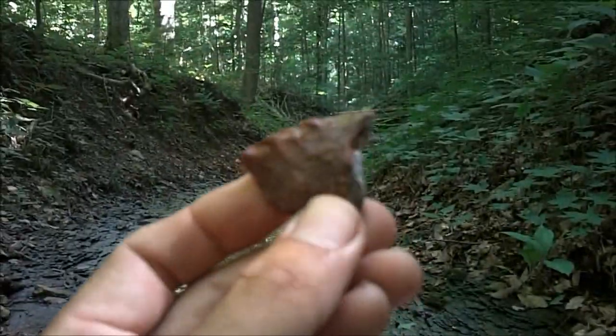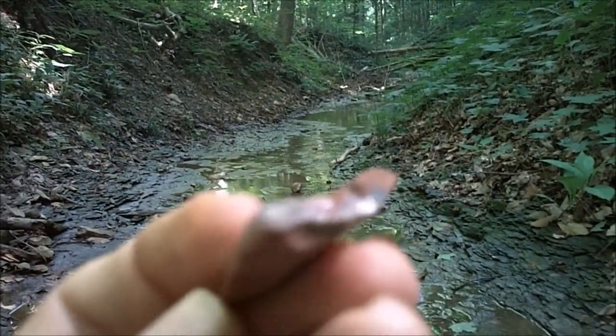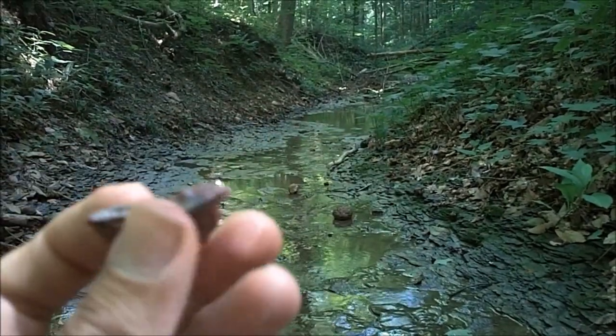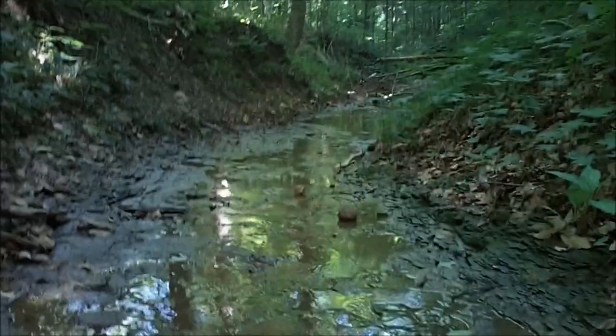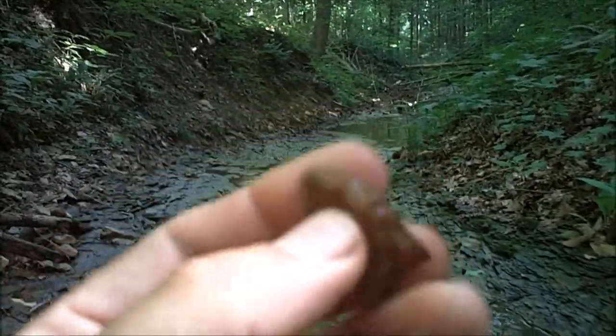This one I really like. Got a deep red color, and got that gray in the back. All right, got this one here. This was the first full one of the day that I'd found right here. Again, I don't know the name of it, but it's completely full. It's worked in the back, worked on the sides, worked in the front. There's nothing broken and nothing wrong with it.